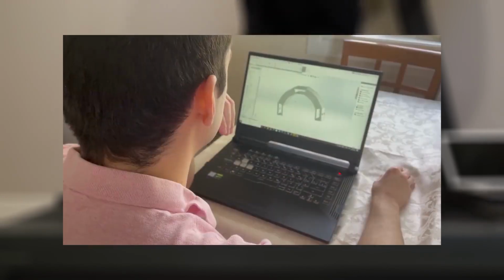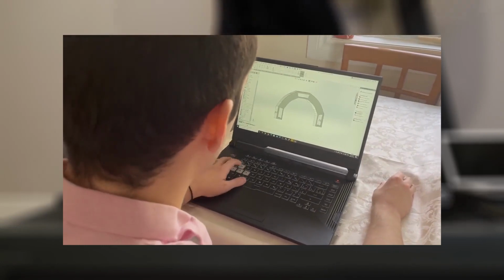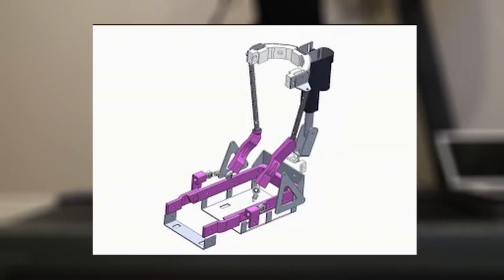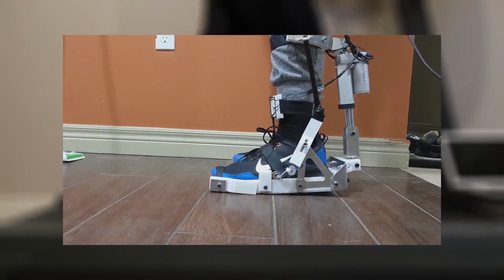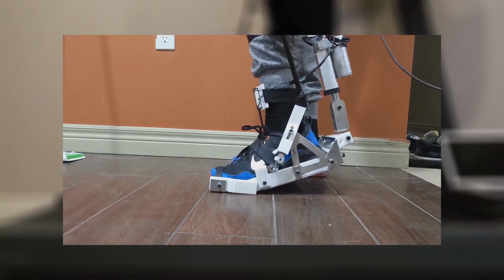In spite of a challenging remote design cycle, the Bless Your Soul team has been able to design, manufacture, and test a working ankle exoskeleton prototype that reaches the team deliverables and constraints.